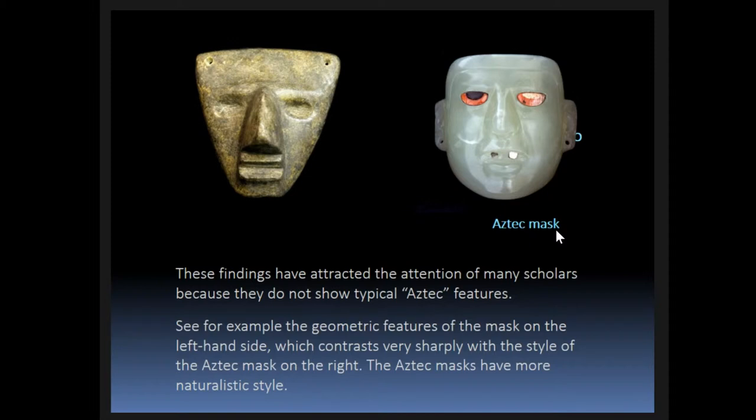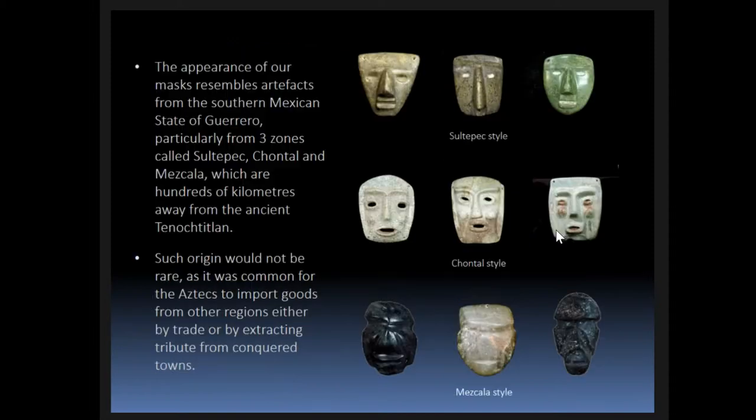However, the style of the mask is quite interesting because they don't have Aztec features. They resemble objects that are found in much earlier times, like 1,000 years before the Aztecs.